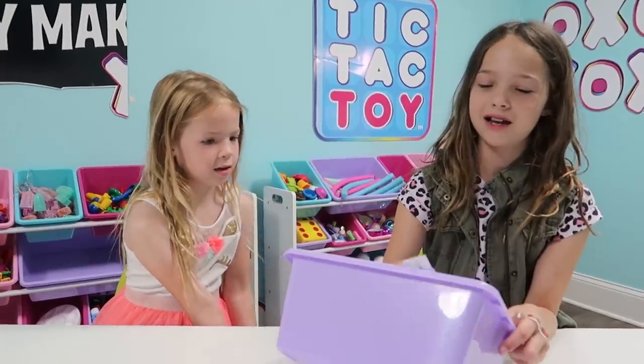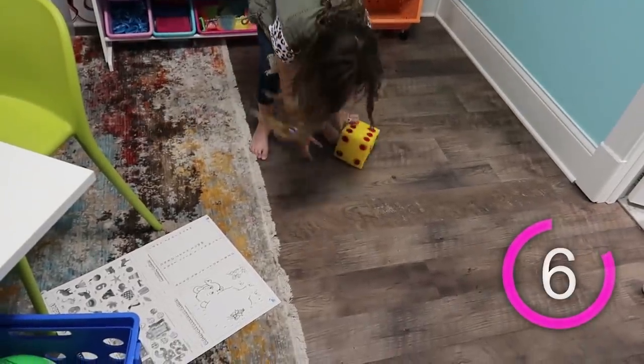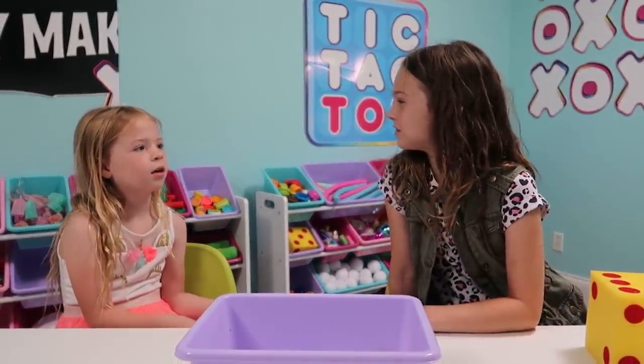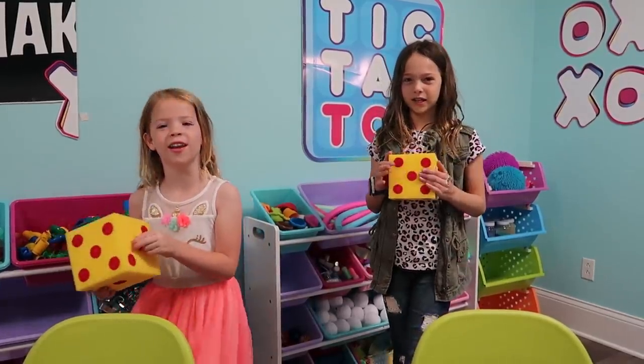2 to 1. Last one. Roll a 6 with the big dice. 6. Hold up. Yes. Oh, we tied. What will we do now? For the tiebreaker, whoever rolls a 5 first wins.